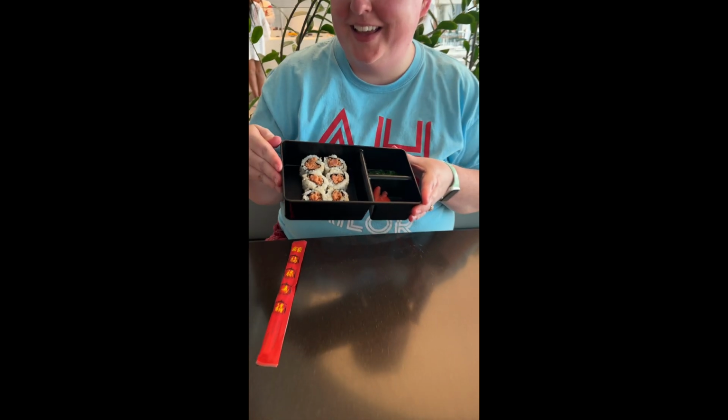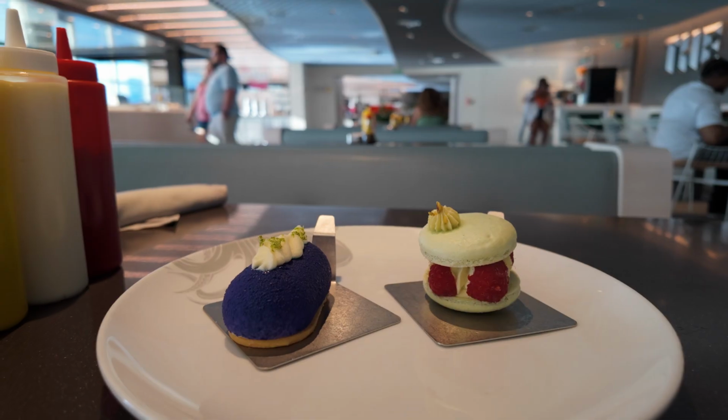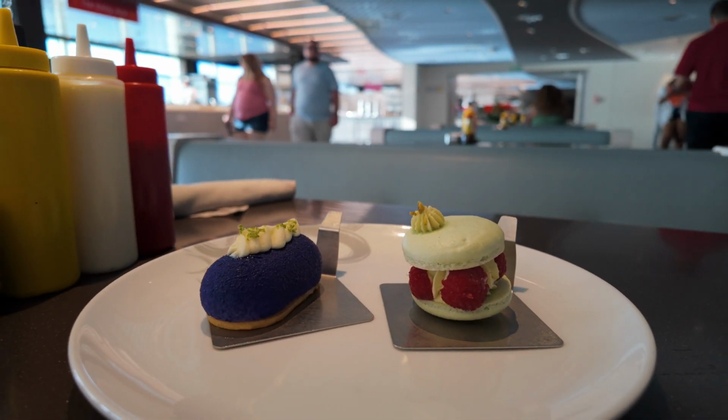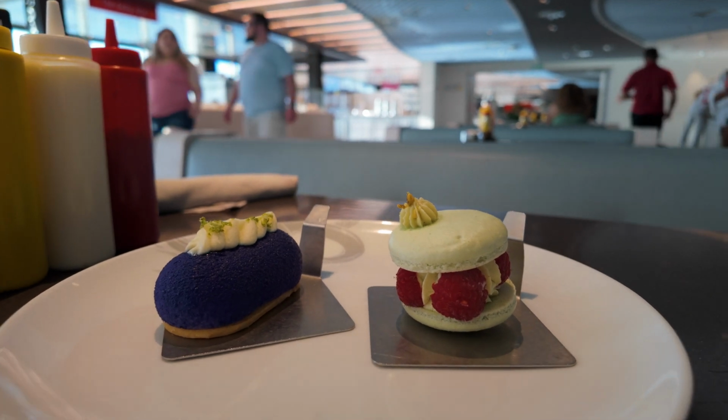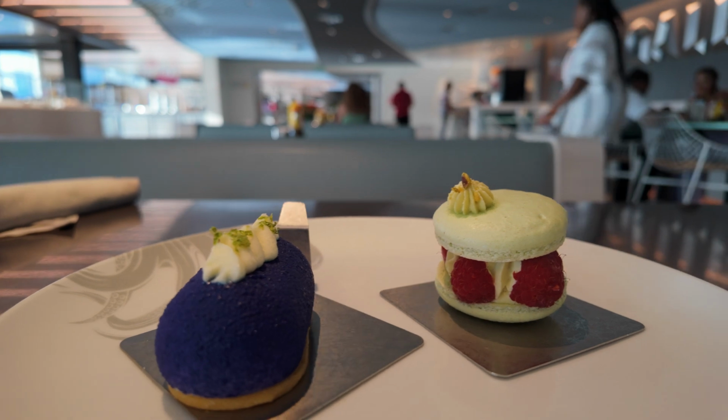After Sail Away, we went to the Galley for dinner. I got sushi and we both got a burger. We had a couple shows we wanted to catch, so we opted for something quick. We couldn't skip dessert. The pistachio macaron is Cody's favorite dessert on the entire ship, and it's really good.